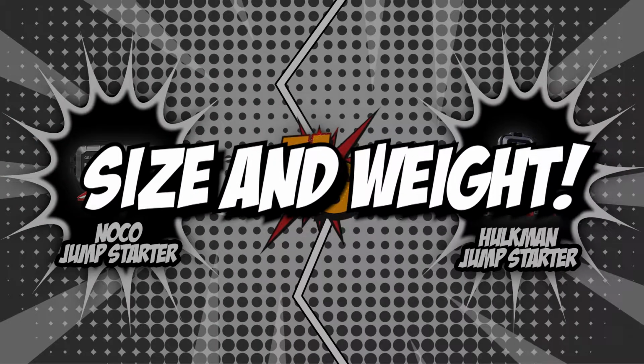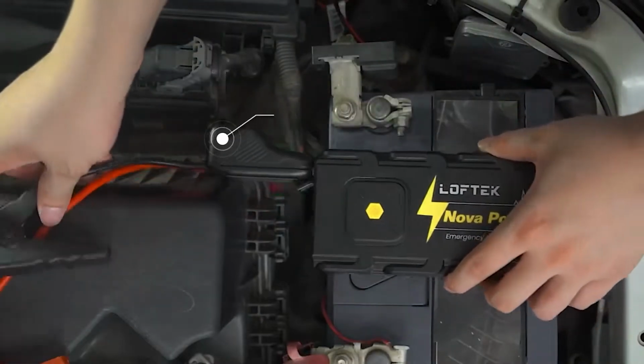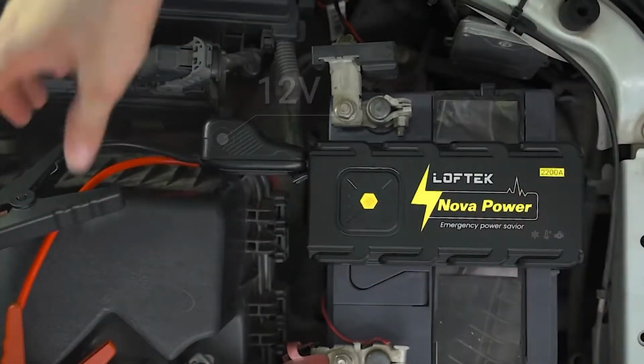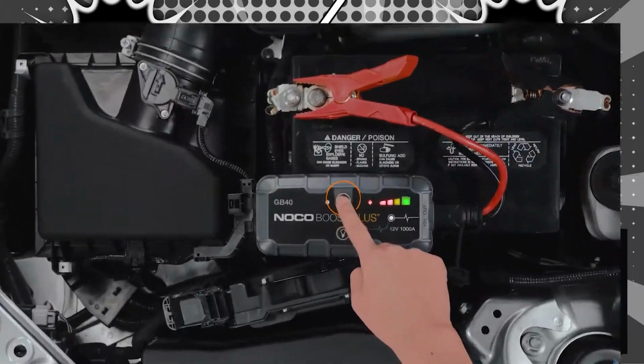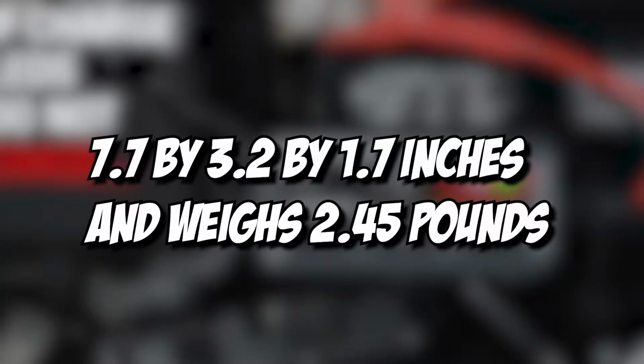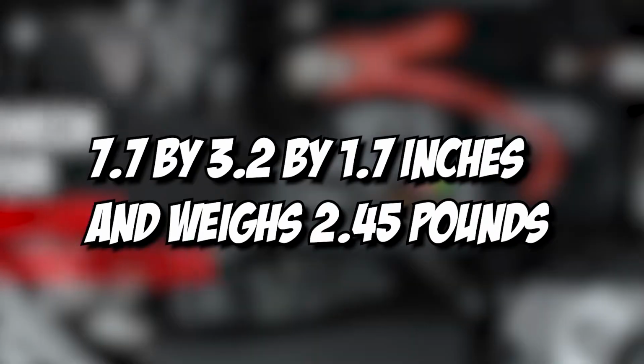The first category that these jump starters will be going toe-to-toe with would be their size and weight. The size and shape of a jump starter are two of the factors you need to consider when shopping for one. The more portable they are, the better, which is why it would be best to get one that comes in a compact profile. NOCO has dimensions of 7.7 by 3.2 by 1.7 inches and weighs 2.45 pounds.